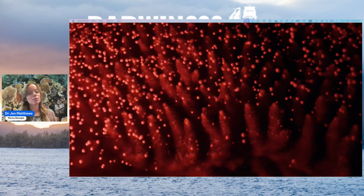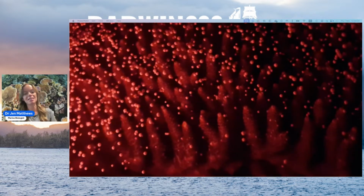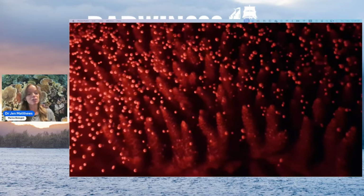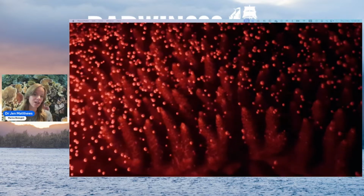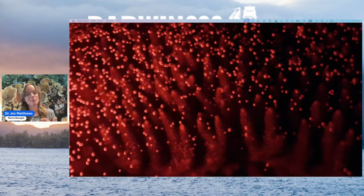And being an animal, they also reproduce. Corals actually produce millions of babies each year. And it's in a magical event that's actually a few days after full moon in spring. And the next one, would you believe it, is in about 10 days. So if you live near a reef and you're able to get out there, it's definitely worth a visit.